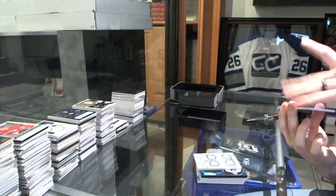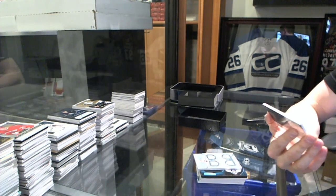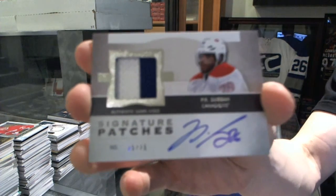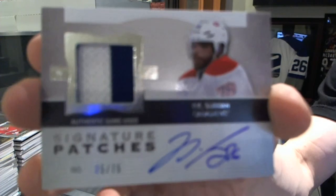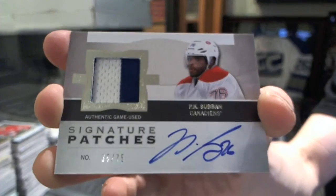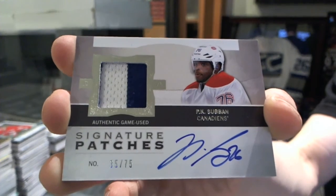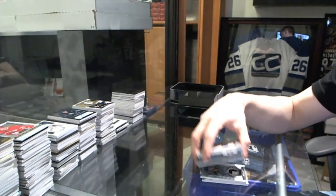And they couldn't even commit to the gag because we've got a 12/13 signature patches number to 75 for the Montreal Canadiens, PK Subban. PK Subban. Well, that was easily the worst 10 of Cup I've ever seen.